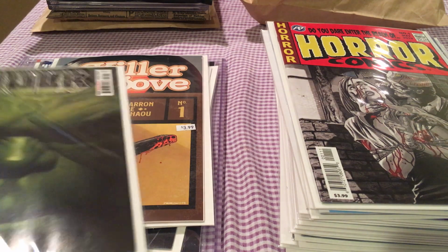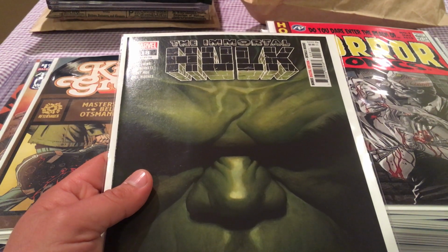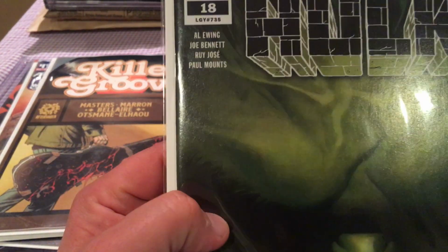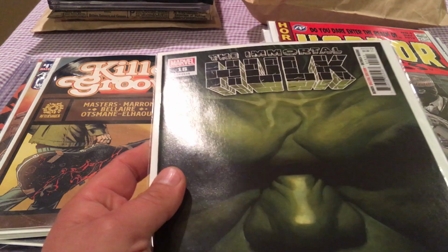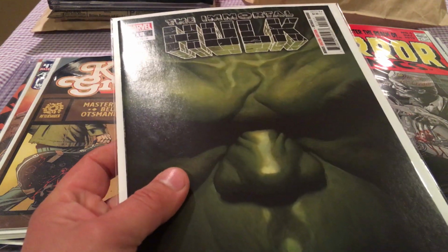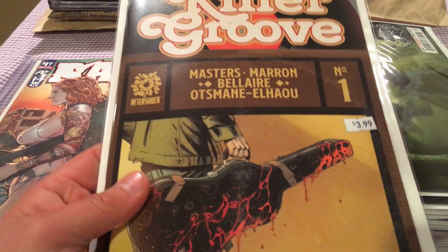Of course, I got a bunch of these, because this was first appearances of a few people in this Immortal Hulk number. What are we at? 18 now. It's Legacy 735 for the Incredible Hulk, I guess. But this is the first full appearance of the New Abomination. It's also the first full appearance of the Red Harpy. So there is a lot on that one. So I picked up a few issues on. I think I got some more at other places.